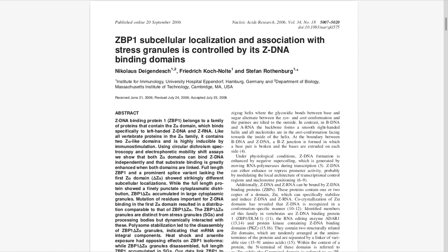The researchers also explored the possibility that ZBP1, in both its full-length and single-handed forms, might play a role in another critical cellular process. Programmed cell death. That sounds a bit ominous. Are we talking about cells making the decision to self-destruct?